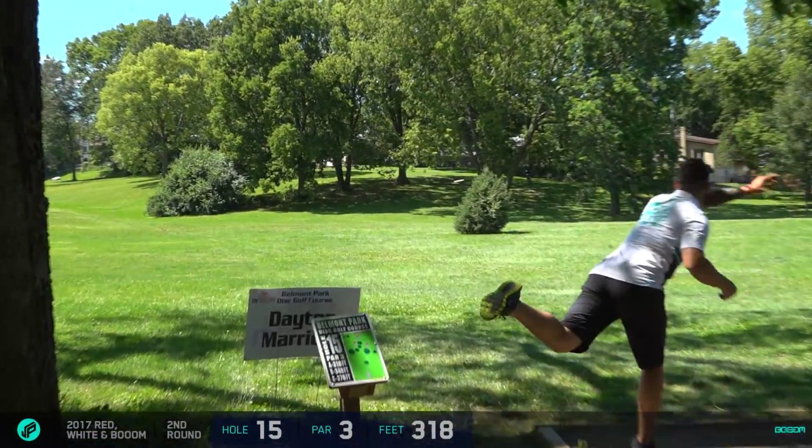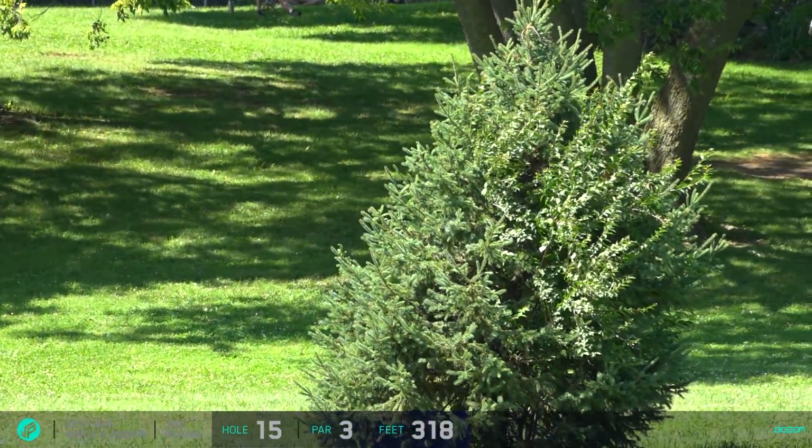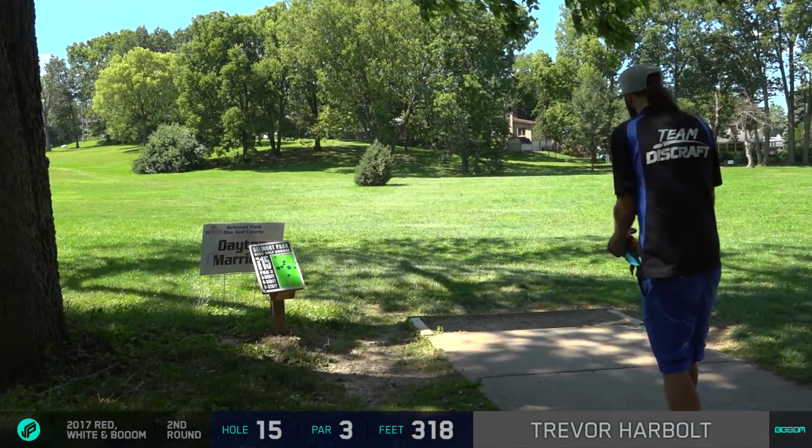Blakely gets caught up. Drew, early release. Definitely wants a little bit more height. He was throwing an EMAC Truth, I believe, there. Definitely wanted to get that up to get that glide to engage.